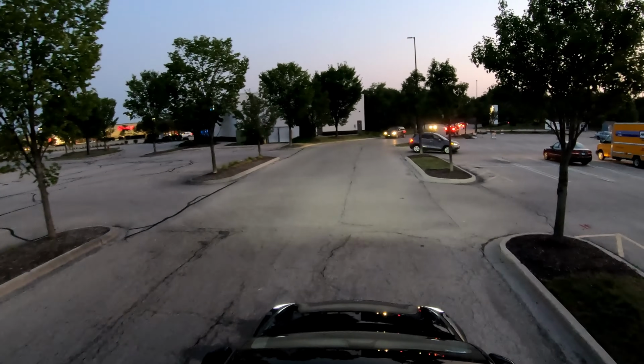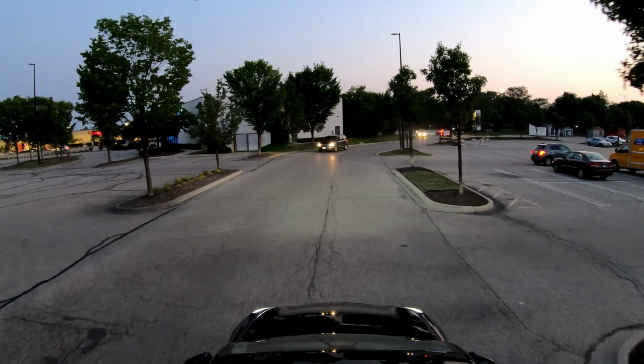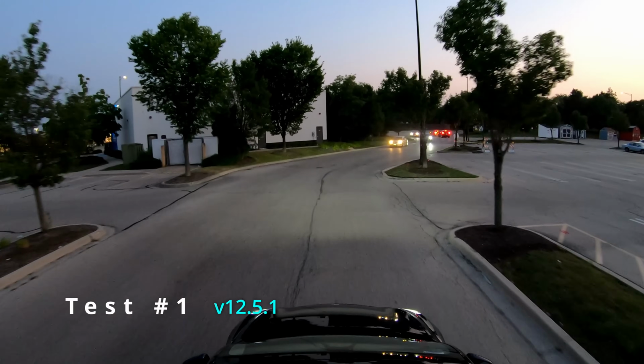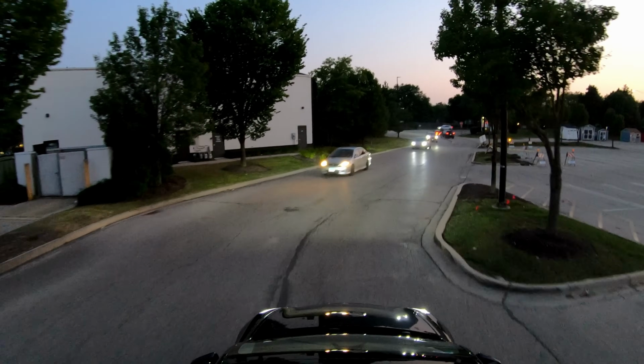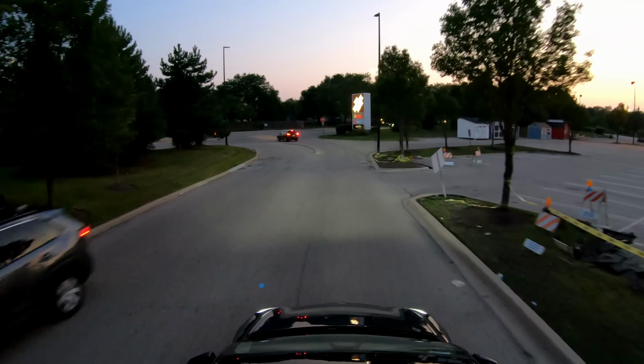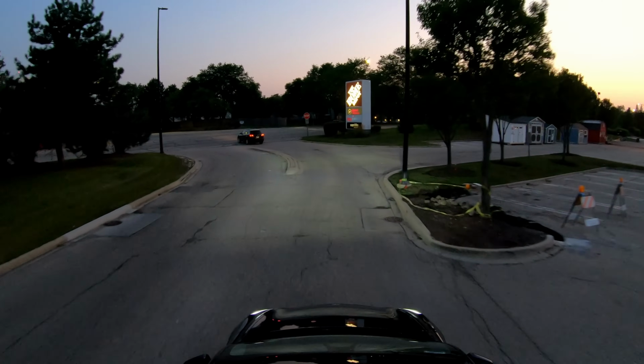We're going to start with 12.5.1. Let's go ahead and turn it on. Like I said, we're going to run this test 5 times with 12.5.1 and then repeat the test with 12.3.6. Now turn left onto West Schaumburg Road.